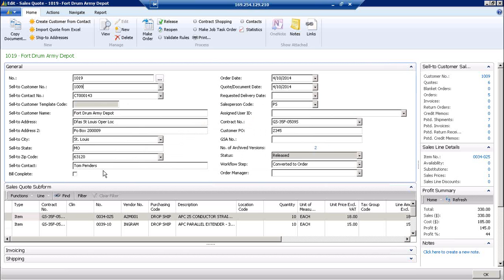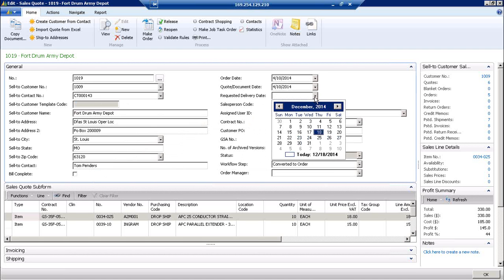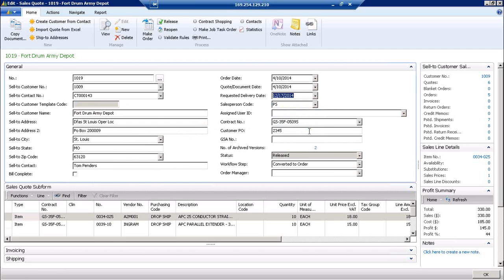Where's the customer located? Who's our main contact? I can choose a different contact if needed. So now I'm getting into details related to the customer saying, okay, when do we actually need these goods by? It could be a certain date, whether they need it today or hopefully a date in the future. It identifies based on who created it, the person that is generating the quote.